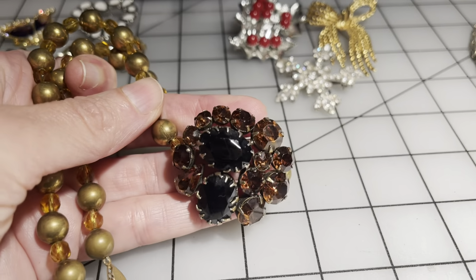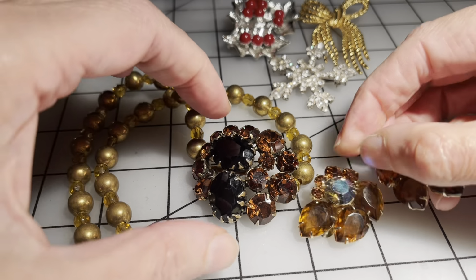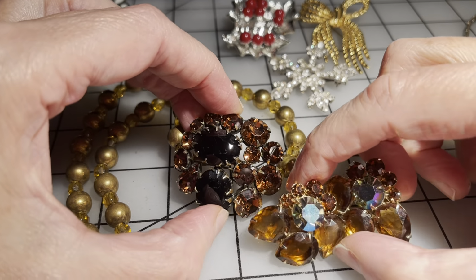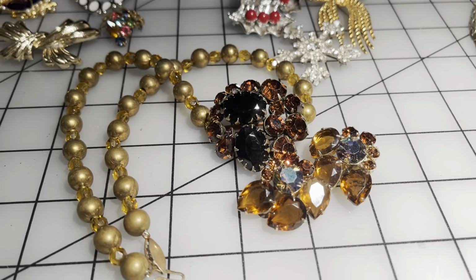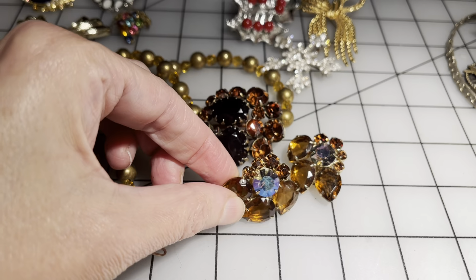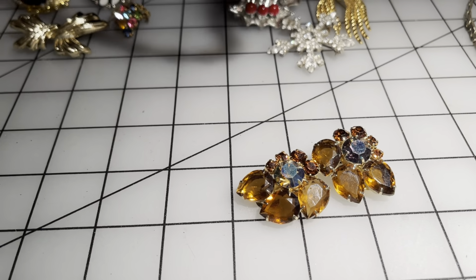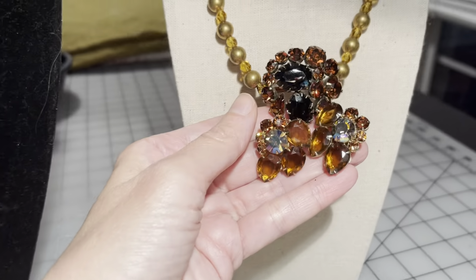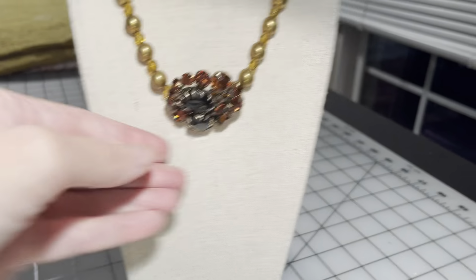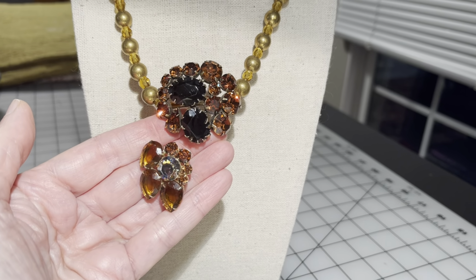Now, what I decided to do, I don't have the matching earrings for this piece, but I do have these vintage unsigned earrings that are so close that I am selling this as a set. Even though these aren't marked Regency, I think these could easily be a necklace and brooch set. Oops. Okay, that didn't go as planned. All right. I think that would make a lovely set.